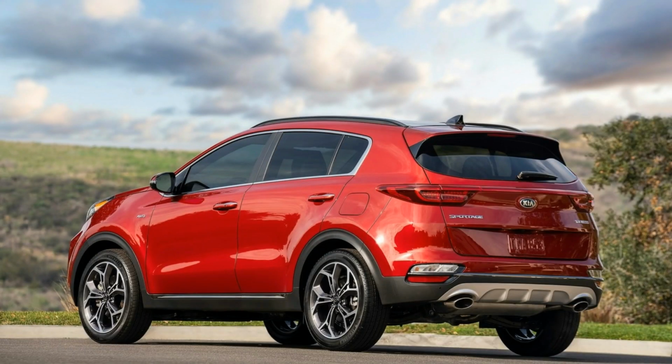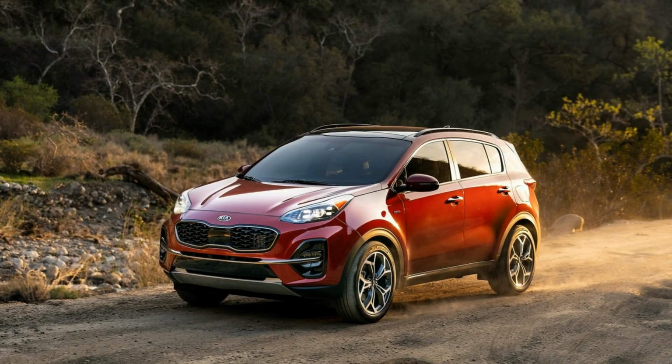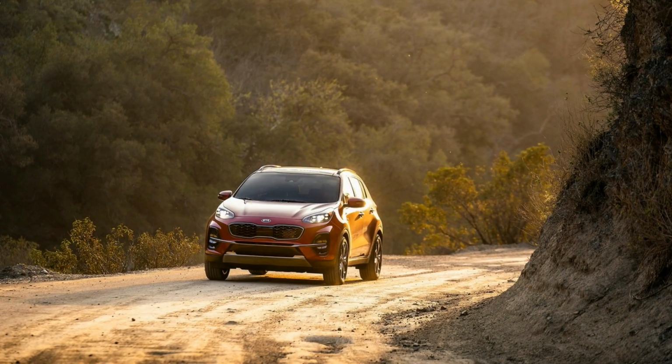While all-wheel drive models get a modified front guard that builds ground clearance, this is no wilderness romper. The all-wheel drive system performs satisfactorily in tricky conditions, yet with an efficiency penalty, so think about whether you truly need it before checking the box.